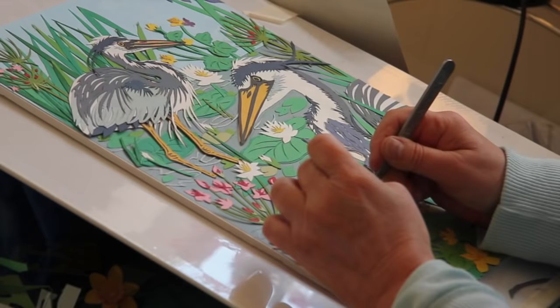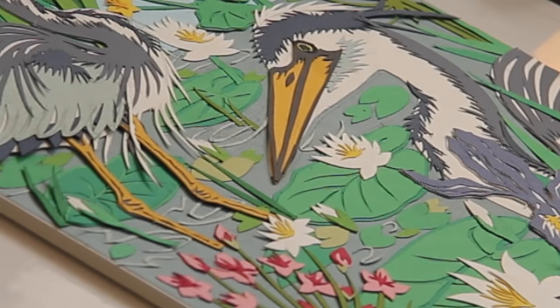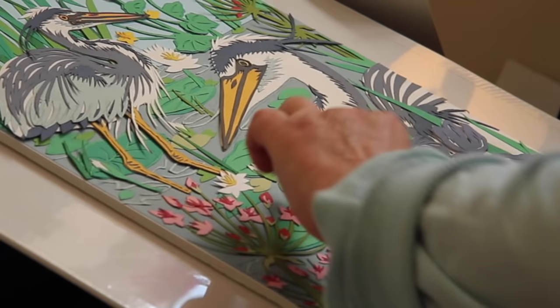I'm thrilled to say that a selection of my work is published by Green Pebble. They're a fine art publishing house. The editor was absolutely amazed to hear how I create my images out of thousands of component pieces of paper.